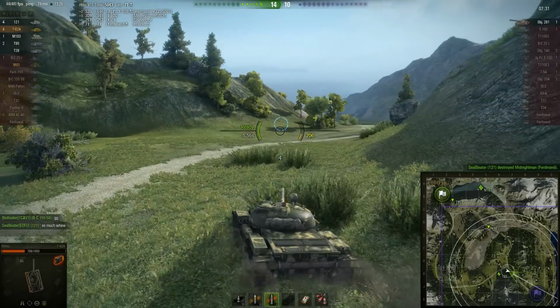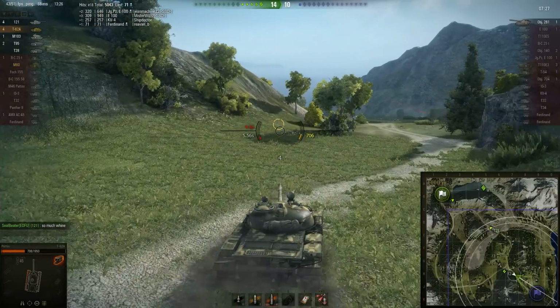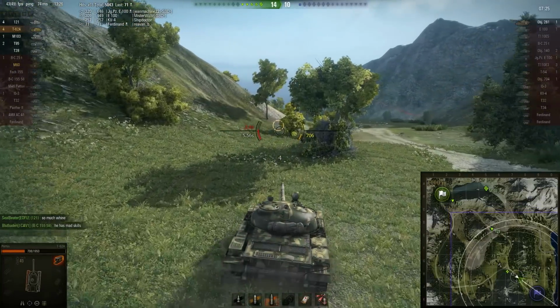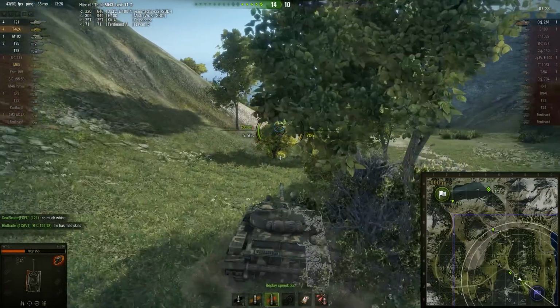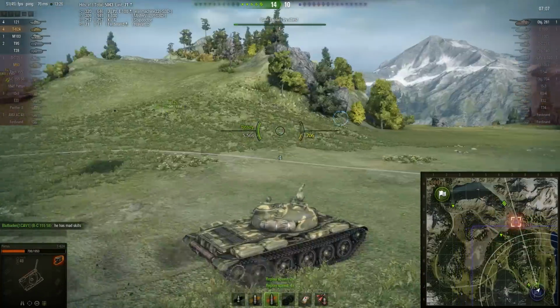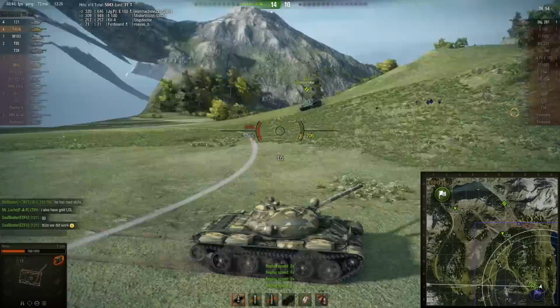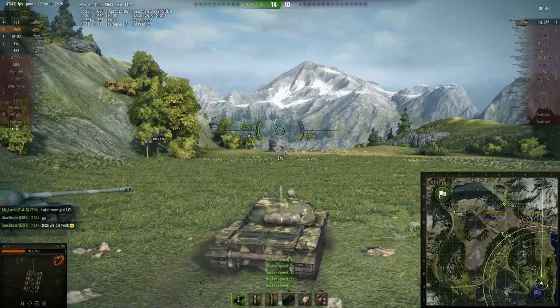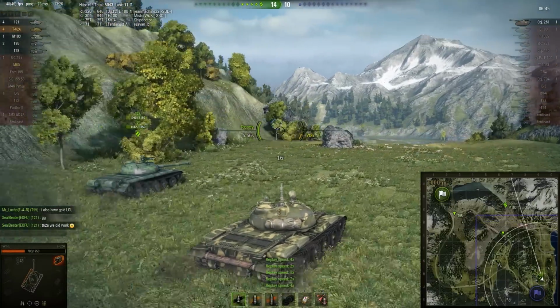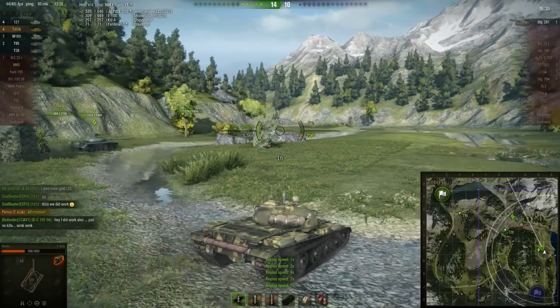The E5 is still raging in the chat from earlier for some reason, really not sure what it is he's whinging about. Pernix loads up the high explosive ammunition as he wants to take out this Object 261 in a single hit. But it looks like the Object 261 isn't in and around base. Was thinking about going for the base capture there, but the Object 261 shows up on the minimap, and everybody's just going to close in for the kill now.